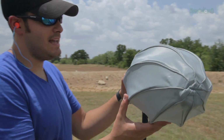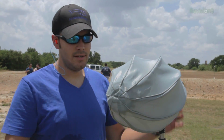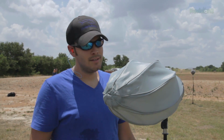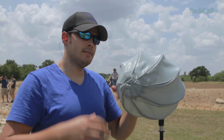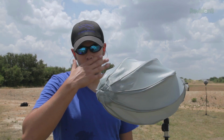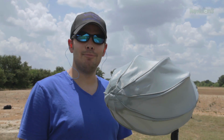This is a DPA 4011 high SPL microphone. This little fun looking device is a windjammer, windscreen, whatever you want to call it. It just prevents most of the wind from getting to the mic and makes it sound a lot better, because otherwise you're going to just get wind noise over everything, which is very difficult to remove and fairly useless.